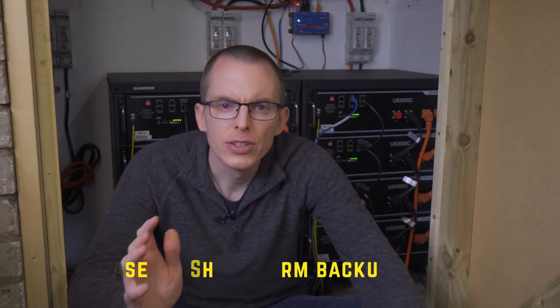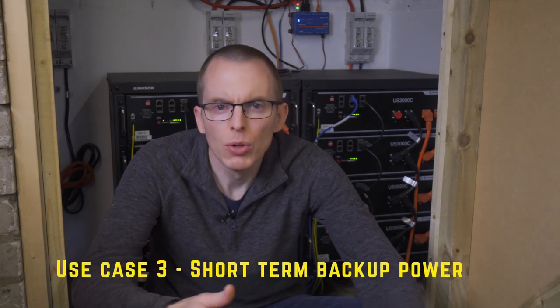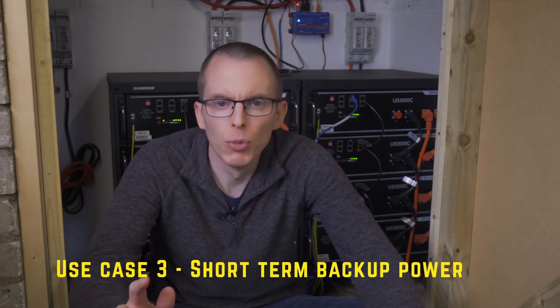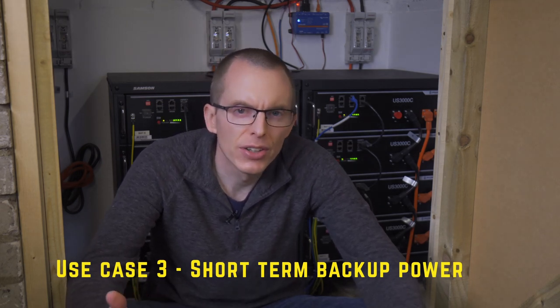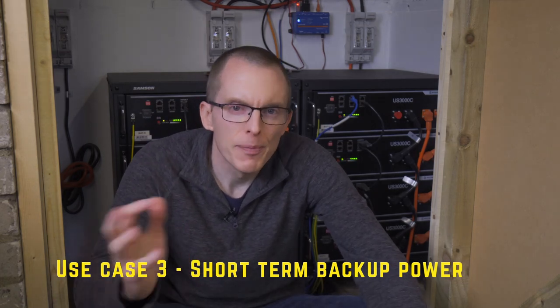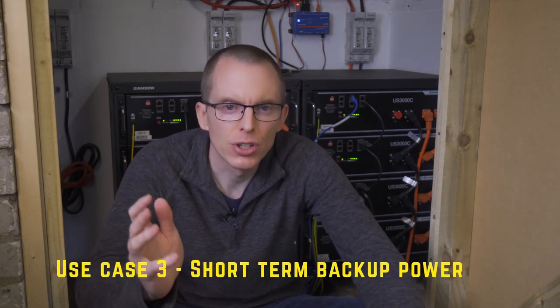The next use case is to cover power outages. With all the problems facing power generation and supply, this is becoming more of a concern. Even in countries like the UK, where the power grid has historically been reliable, massive underinvestment in infrastructure and power generation, combined with the global volatility of gas, is certainly worrying.